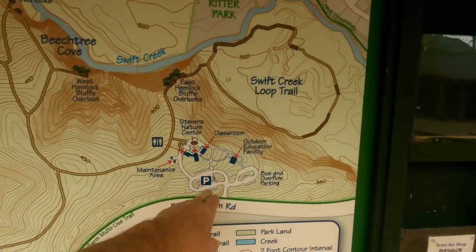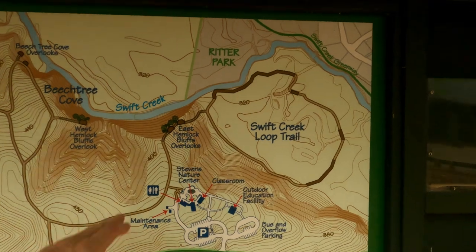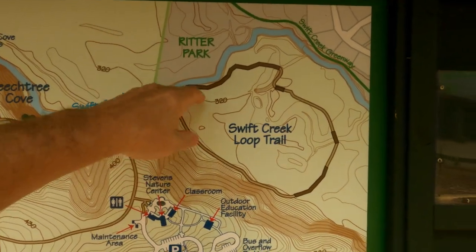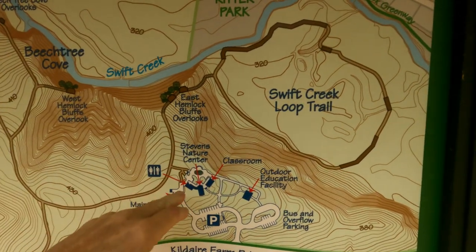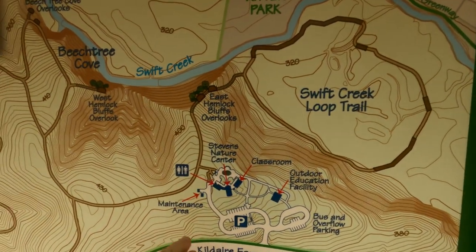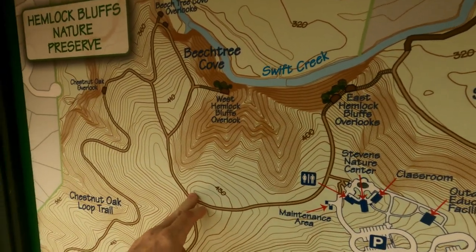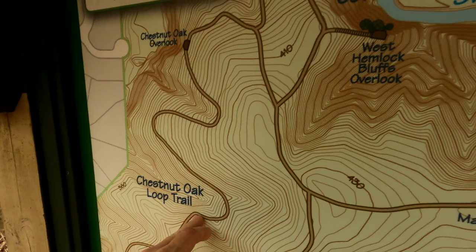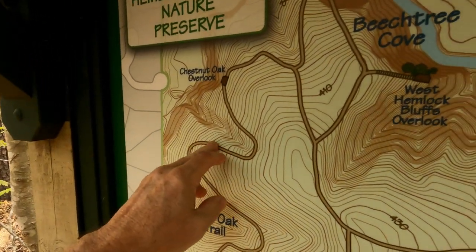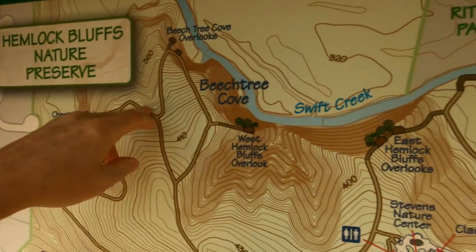So let's get the day on the map. We parked in the lower parking lot here because I always park away from the cars. We came out, went down these stairs and did the Swift Creek Trail loop. Came up. Boom. Hiked around the center a little bit, came up here, took a left, went down the Chestnut Oak Loop Trail, came all the way down. You can see the elevations posted. That's pretty cool to have that. Then we came up, we did the Chestnut Oak Overlook.